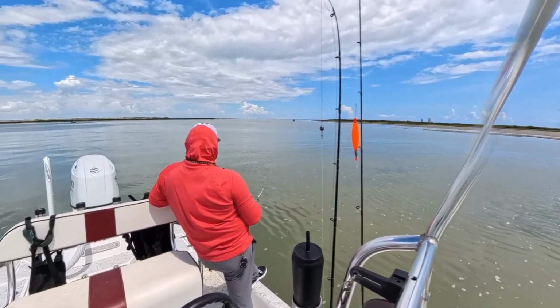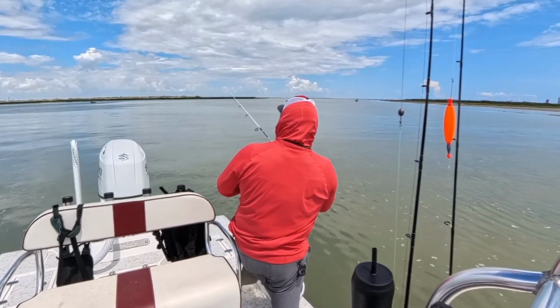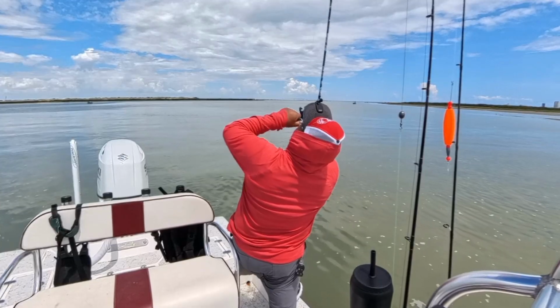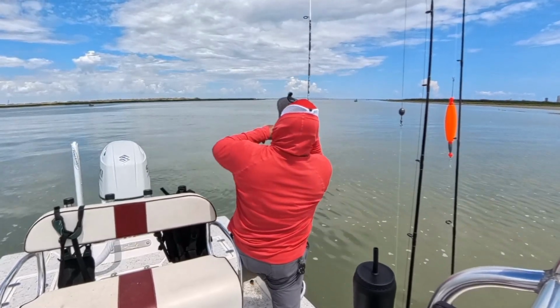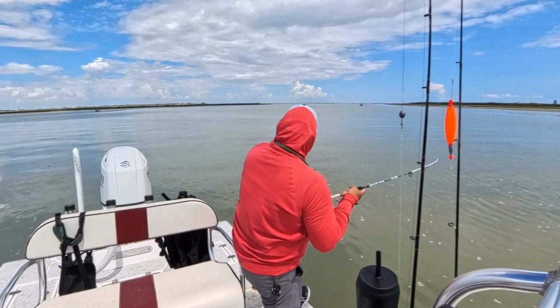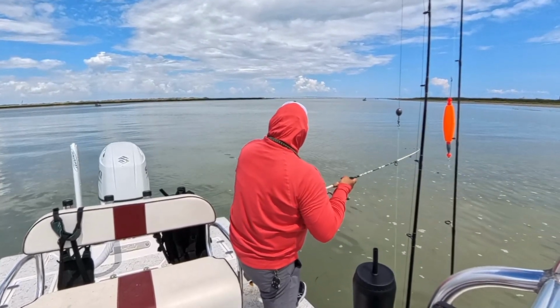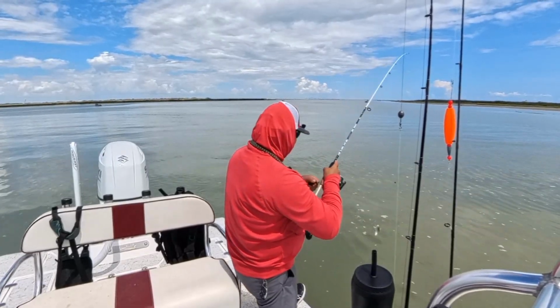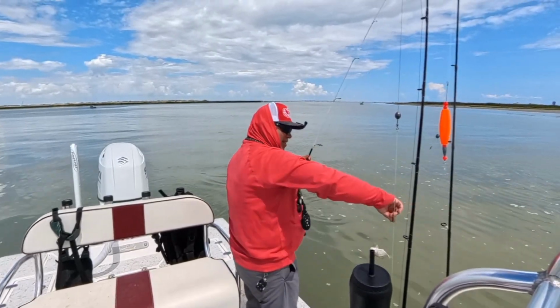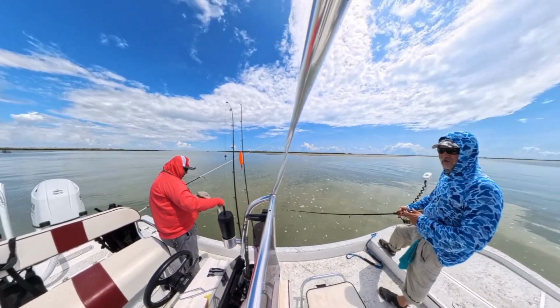No bites. Cool. Catfish. Not a catfish, so that means we keep fishing. Another croaker. You're in the croaker hole on that side.